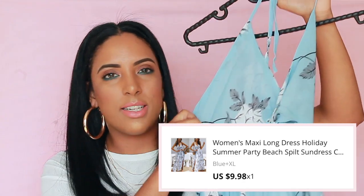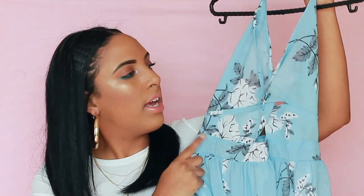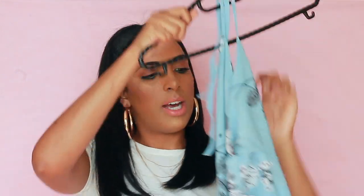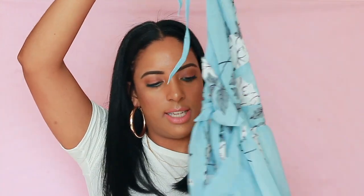Even though I tie it in a certain way, I'll show you guys how it looks. But my boobs literally are spilling out, so I'm trying to think of how I'm going to wear it. Maybe with a bathing suit underneath to hide my boobs. Or I don't know how I'm going to wear it unless I wear it with the jacket. So you can just literally see the dress.